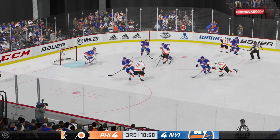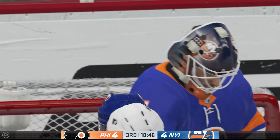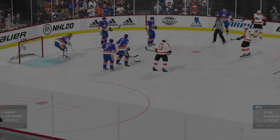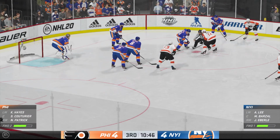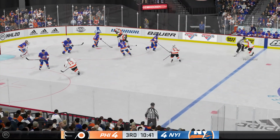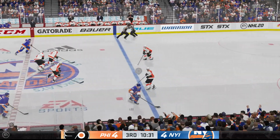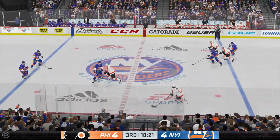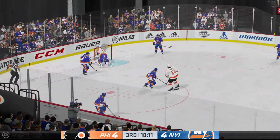Play resumes as they win the draw here inside the offensive zone. And there's the whistle as he elects to slow things down a little. A pretty good decision here with the play starting to break down in front of him. Offensive zone faceoff and he wins the draw. Works it across to Hayes. Huge steal in his own end. Great defensive play to come up with the puck. Carries it in. Beautiful glove stop on that one.